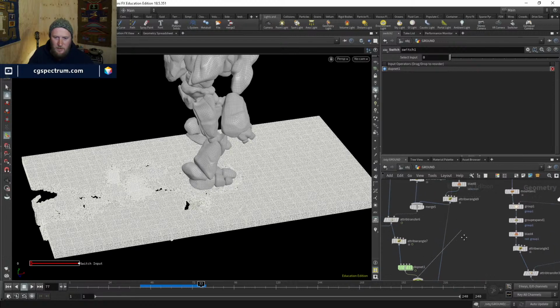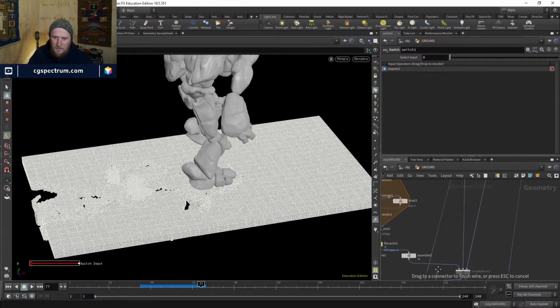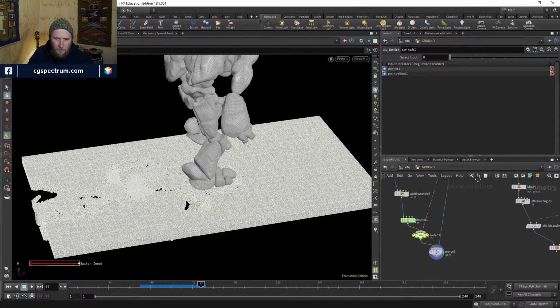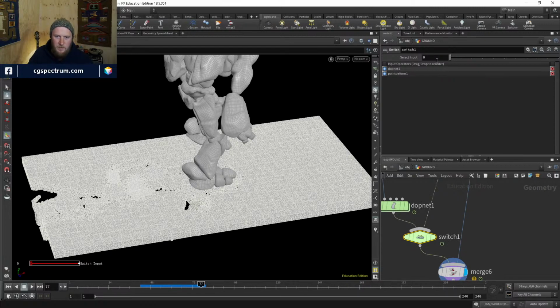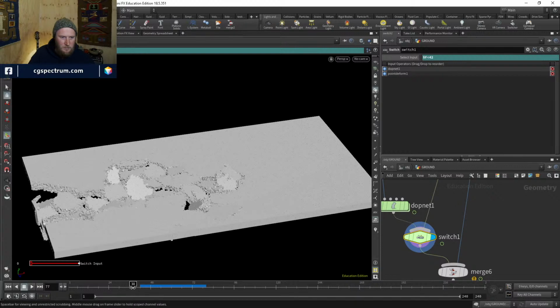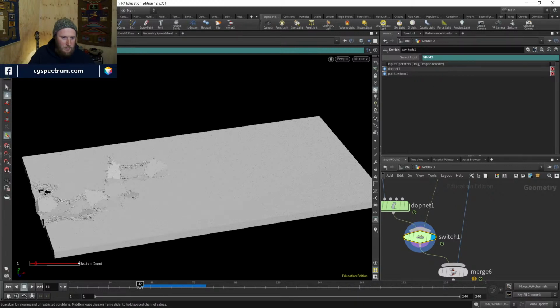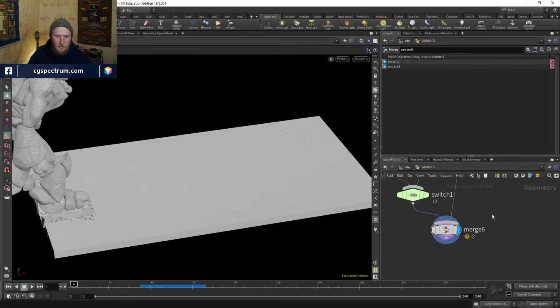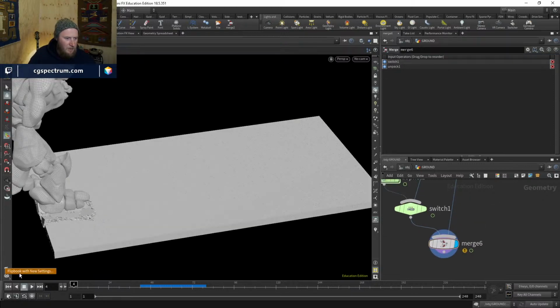So what am I doing? Here, I'm taking this point deform result, and I'm going to switch to it before frame 42. So I'm going to say $F less than 42 is going to switch to the point deform version, and then at 42 it'll switch to the simulation version, so that now I can flipbook it from the start and have my sim start at the correct frame. Got my Crag in there. Okay, flipbook.